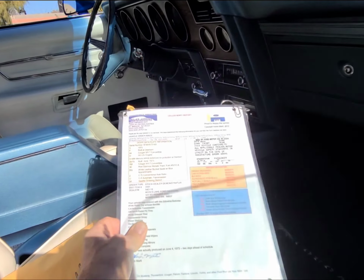Car comes with a Marty report and window sticker. Stacks of receipts and paperwork going back the last 35 years. Excellent original interior.